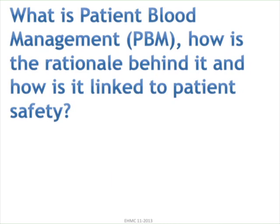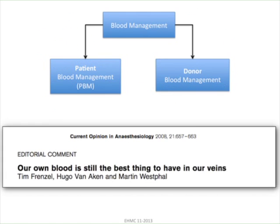Now, let's turn to patient blood management. What is the rationale behind it, and how is it linked to patient safety? Blood management is connotated with donor blood management over 60 years, but opposite to the donor, there's the patient. So patient blood management versus donor blood management. Some people said, well, PBM is patient-oriented blood management. Well, every form of a medical intervention should be patient-oriented. So it's really more to make the difference between should we rely on the donor's blood or should we rely on the patient's blood. And I think it's well taken by this quote from Hugo van Aken and his colleagues, our own blood is still the best thing to have in our veins.